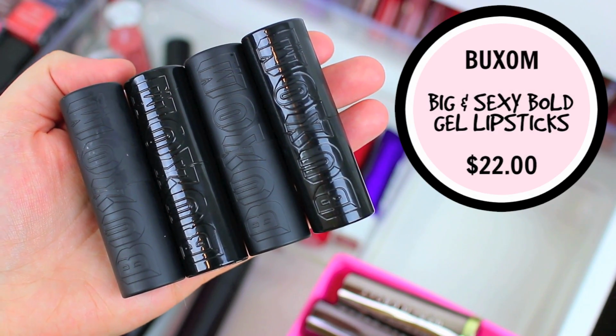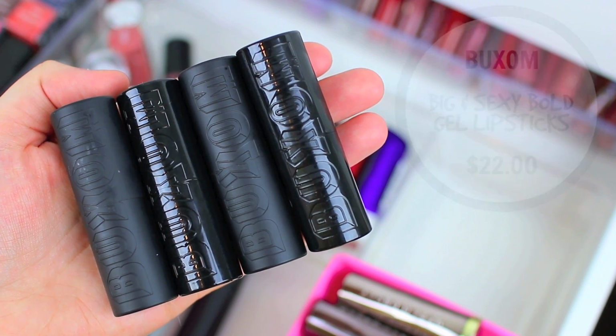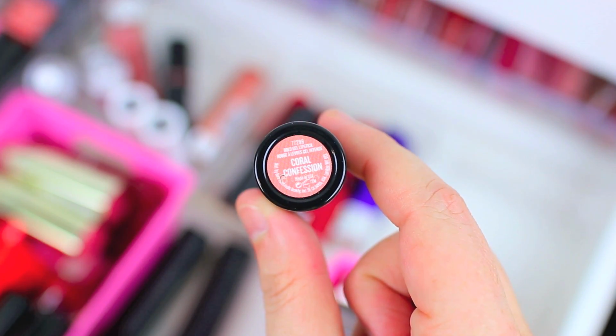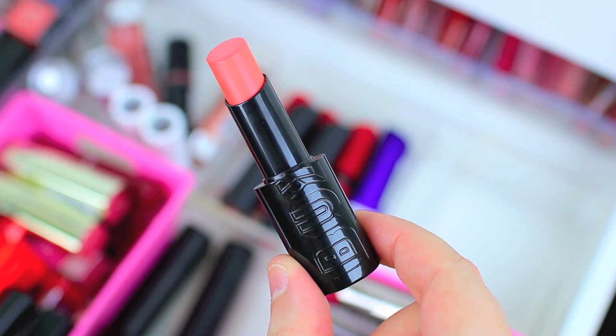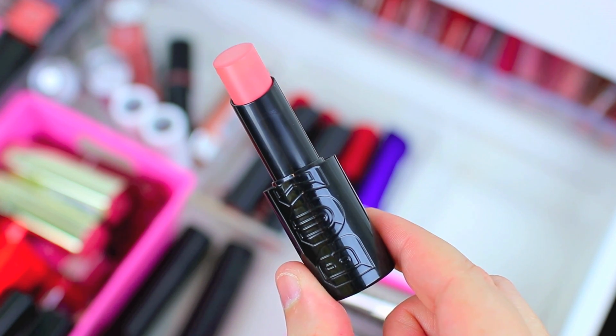These are their Bold Gel lipsticks. So I have 2 in a shiny finish and then 2 in a matte finish. The first one is in the shade Coral Confession. I think I am going to hang on to this one just because I have been into coral lips lately. The second one is in the shade Guilty Angel. I'm going to keep this one as well. It's a really beautiful light pale pink.